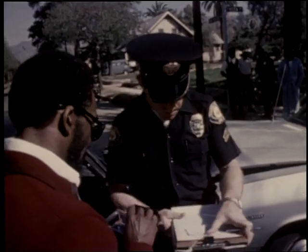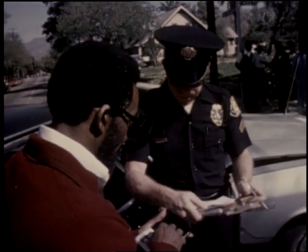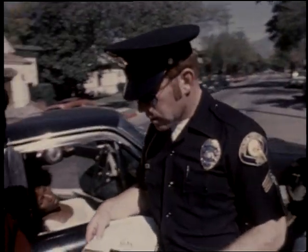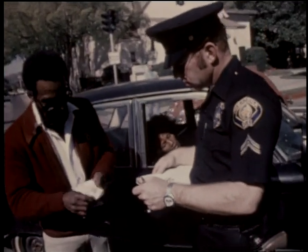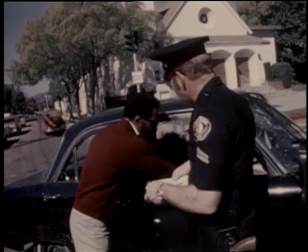Yes. It's usually important to keep them apart in the initial interview, so you get one story at a time instead of an argument. If a driver can't come up with his license or other ID, the officer should put in an immediate call for a wanted check and maintain control.